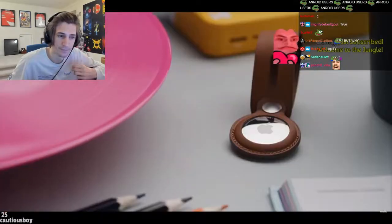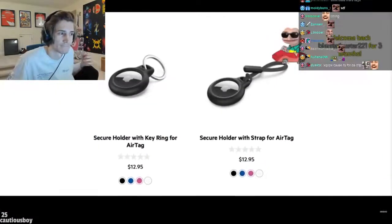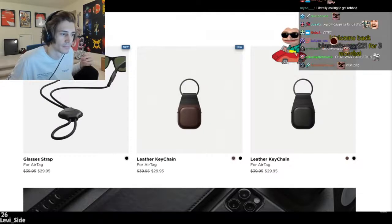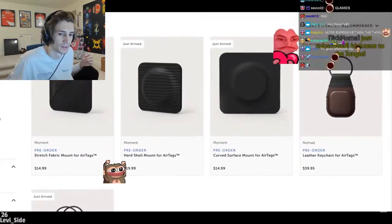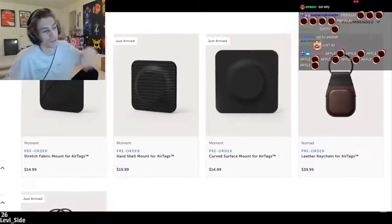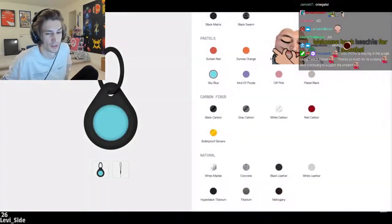But then there's a bunch of third-party ones too that I've already started to see the announcements of. Belkin is making some $12 straps and key rings. Nomad is doing a more premium, covered leather version, and also a glasses strap, which is hilarious. Moment also made some hard shell ones with adhesive, so you can slap it on the back of a TV remote or on a drone, maybe. That's pretty smart. And dbrand also made a combo tag keychain that's customizable because of course the stickers are really smart. You can skin the tag itself.